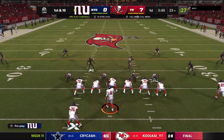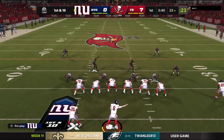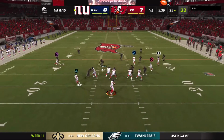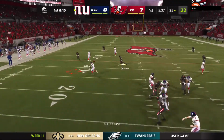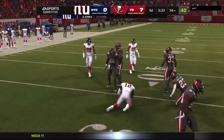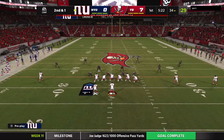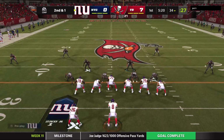Jones and the Giants now with a 1st and 10 at their own 25-yard line. Now Jones. Throw left side, complete to Ross. And he's going to get a good gain of 9 here up to the 34. Maybe a good spot to take a shot. Here's 2nd and a yard from the 34.